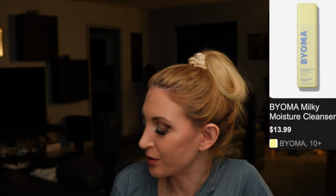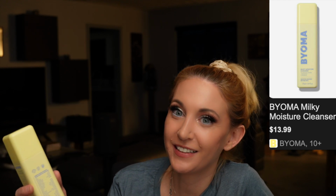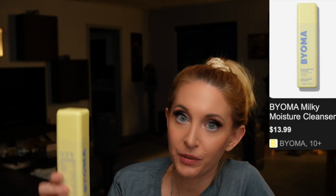Fortunately, I only have one cleanser to talk about today. I feel like I go through a cleanser like really fast. But this is the Byoma Milky Moisture Cleanser. I loved this. I really liked this. I have a problem with almost any cleanser that's not a milky cleanser because they all strip my skin. It doesn't seem to matter how gentle they're supposed to be. They really need to be milky in nature for me to enjoy them. And this one worked fabulously.